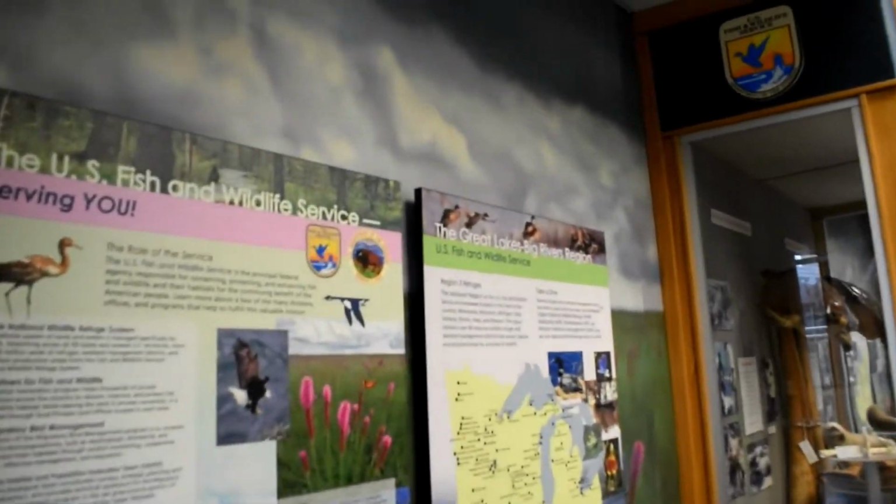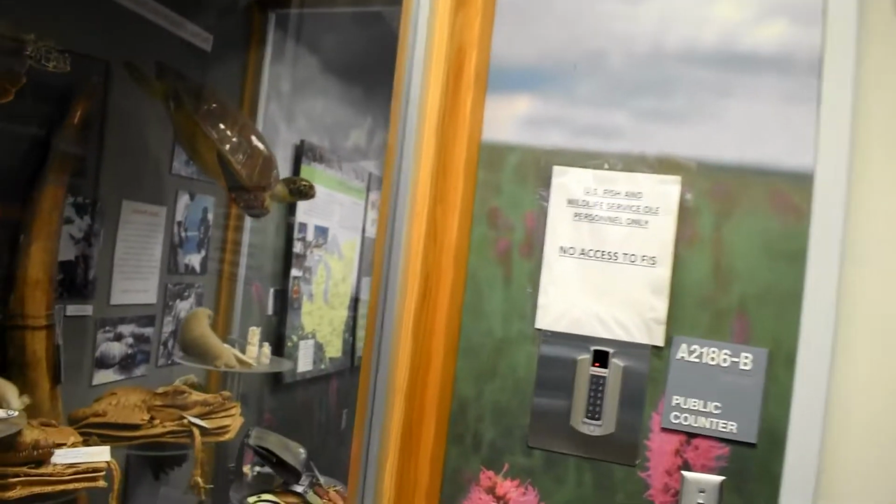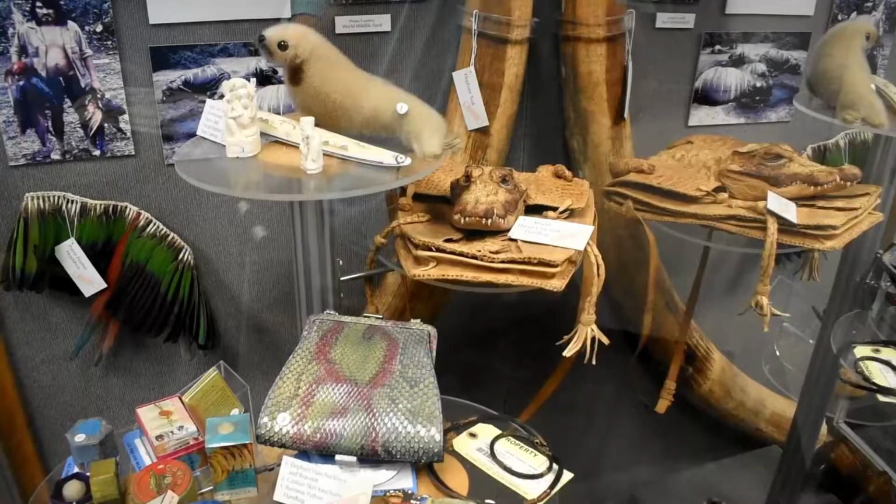767-400. This kind of mini museum on wildlife. Just thought I'd show this to you. It's really tiny. It's just this little thing. It's kind of cool. This is actually really cool.